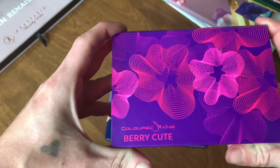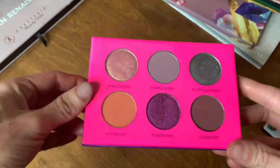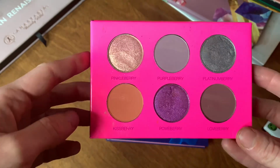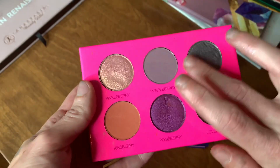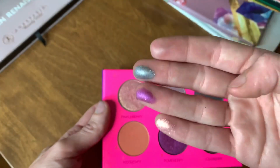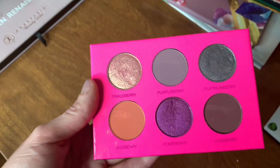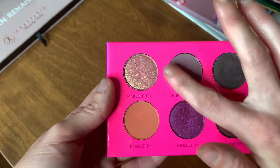I have the Colored Raine Berry Cute palette. I don't even know if they make these anymore. I don't like this. When I picked this up, I really was intrigued by the color story, especially these shimmers. I love Colored Raine eyeshadows so much, and it's pretty and whatever, but I'm just not super drawn to cool tones like this cool tone gray brown color.